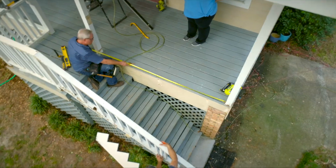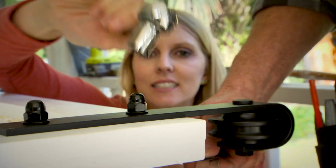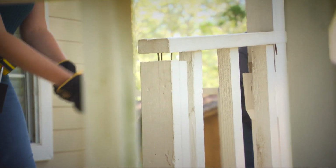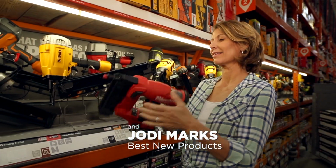I've been helping homeowners improve their home for a lot of years. They think it's intimidating, but it actually can be a lot of fun. And we're here to help. Dad's the expert, but I've learned a few things along the way. Practical, realistic home improvement information is what today's homeowner is all about.